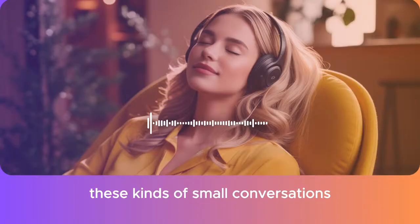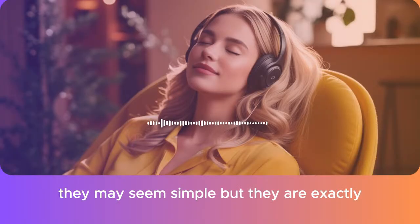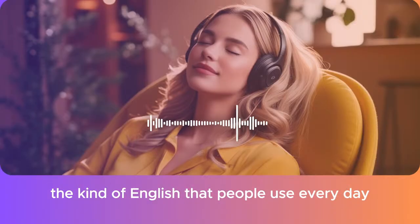These kinds of small conversations are very common in daily life. They may seem simple, but they are exactly the kind of English that people use every day.